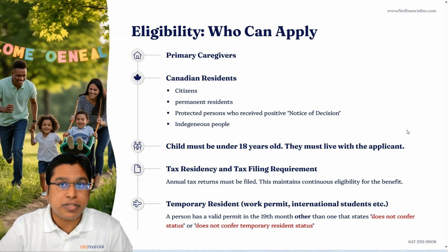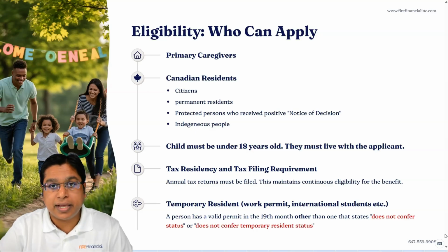If the work permit or the study permit shows a message which says "does not confirm status" or "does not confer temporary resident status," and either of these two messages shows up on the work permit or study permit, then they will not be eligible to apply for this child benefit. Meaning that even if they have lived over 18 months, because of those messages on their permit, CRA does not see them as a temporary resident and is not going to pay them the Canada Child Benefit. Normally, most temporary residents get the Canada Child Benefit after 18 months, but if those people have this message, they cannot get it.